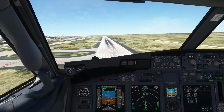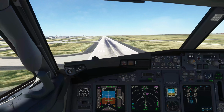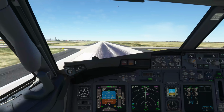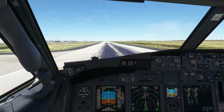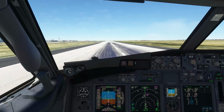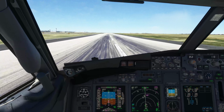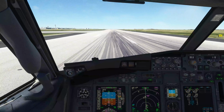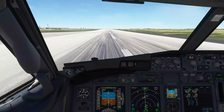100. 50. 30. 20. 10. And we are down. Reversers on. 4765, RNAV to Kidding, runway 8, cleared for takeoff when called.